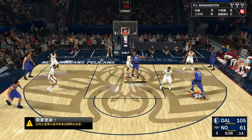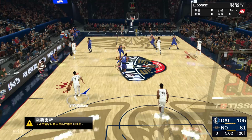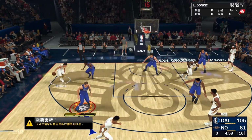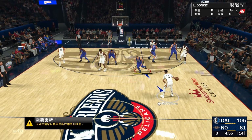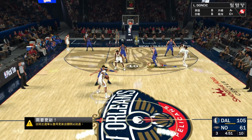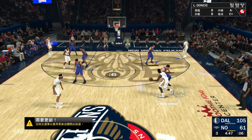Doncic passes to Washington. Pelicans pull it in. And one of the best shooters in the league. He just flies under the radar, though. Trey Murphy. Reason why, GA, his shot mechanics. There's no wasted motion. The release is quick, so he can hit contested jumpers all day.